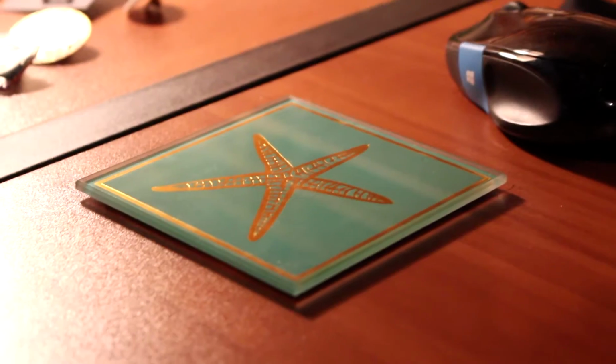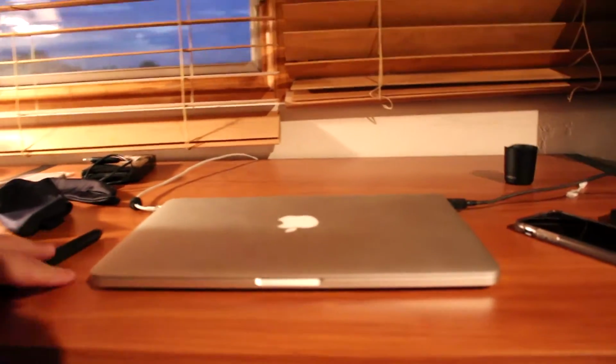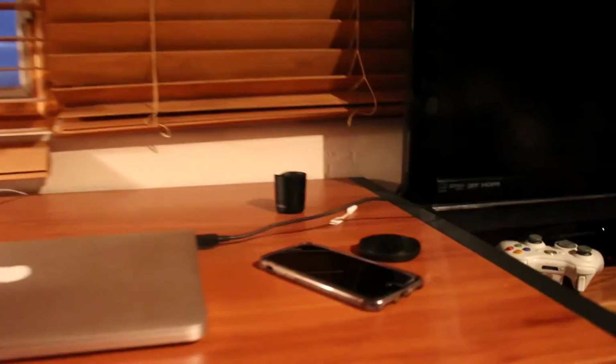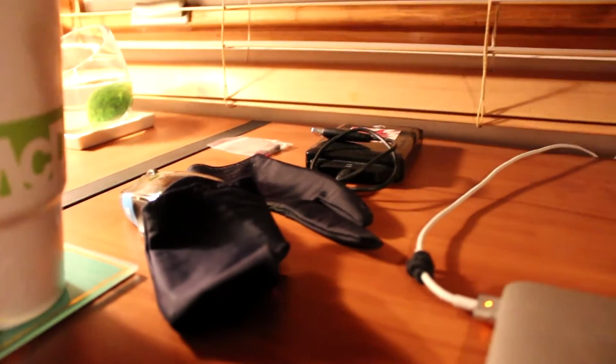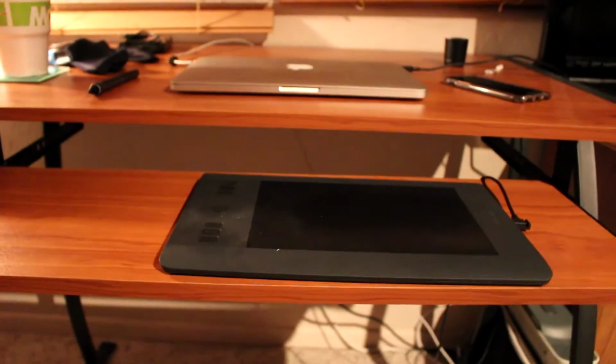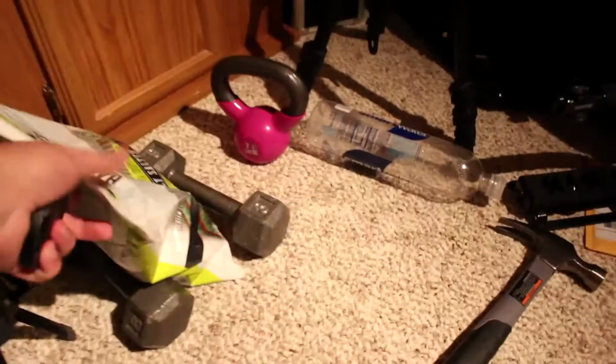Also got some chips. Right there. Chili chips, to be exact. They're tasty. This is a coaster that I use to put drinks on. There's my laptop, there's my tablet pen. We also got the little thing for my tablet. We got a lens cap that should not be in the shot. We got my phone, all my fun artist glove things. Also down here, we got my tablet. There's my disgusting foot, and ooh!